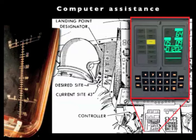You would look through that grid and line yourself up so that they overlapped, so that there was no disparity between the grid on the inner pane and the outer pane. And that way you knew that you were looking at just the right angle through the window. So the commander would look through the window, and by looking past a particular number on that grid that was supplied by the computer, Armstrong would be able to see where the computer was aiming them. So that was called the landing point designator. That number would come, as I say, from the computer. It would be updated by the computer as the descent progressed.